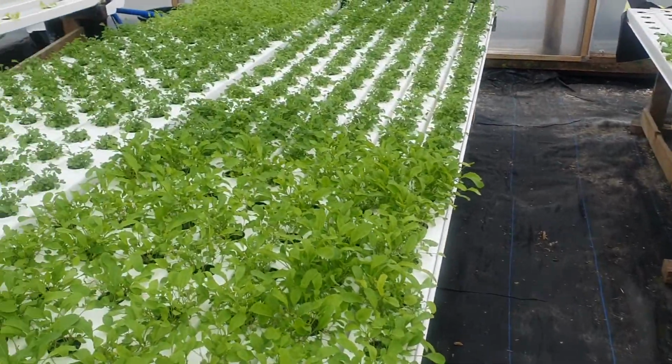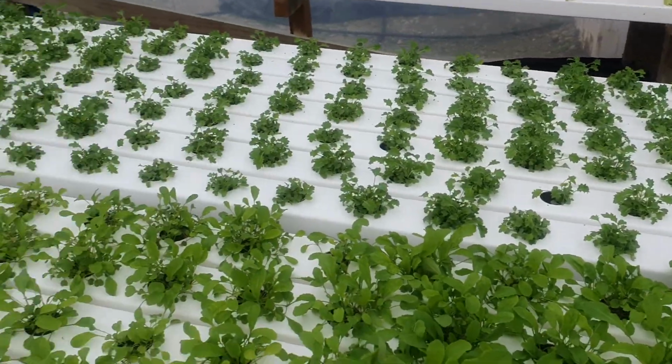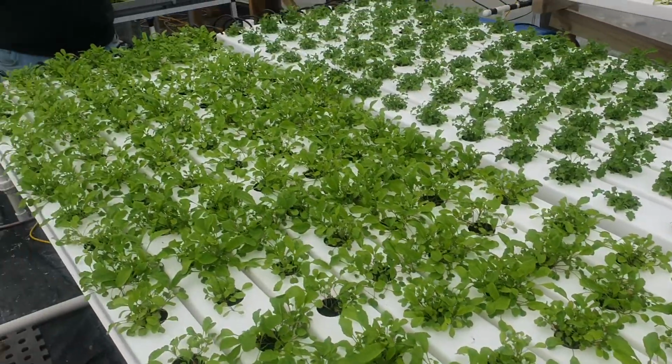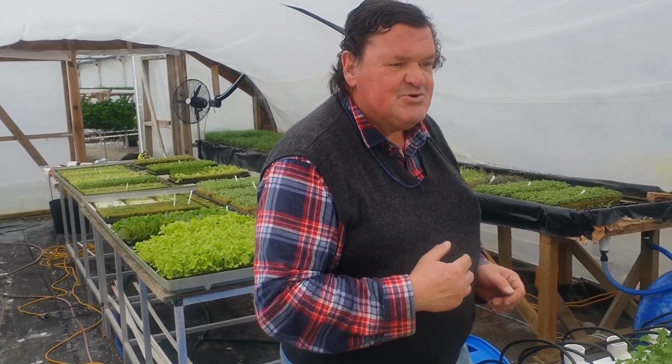Goodness me. This is fascinating. And once again, it's the same system. 1 litre of nutrient down each one of these gullies is running back into the pump house, which we'll show you later on. So how many years have you been Mr. Lettuce Man?